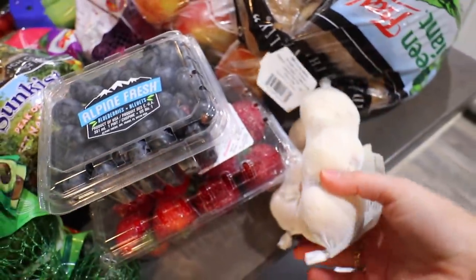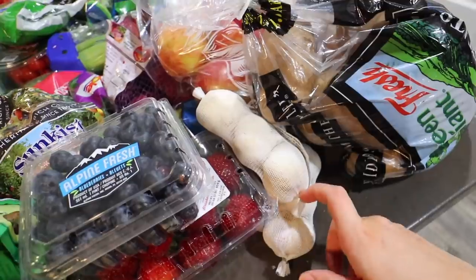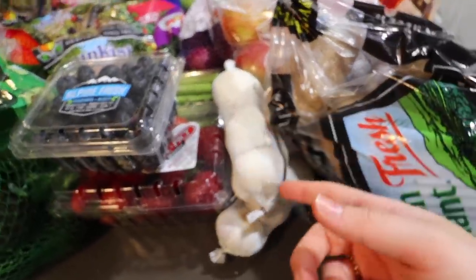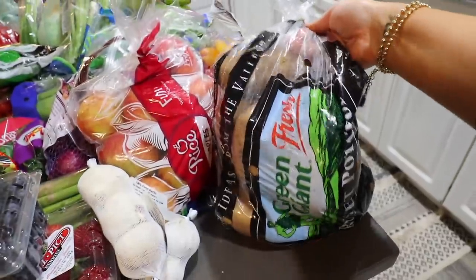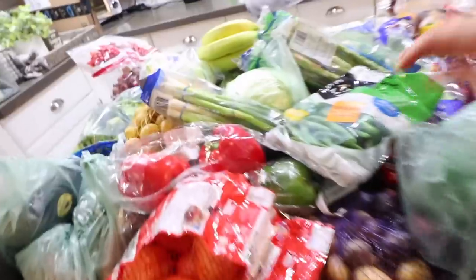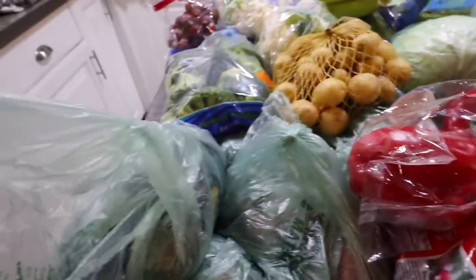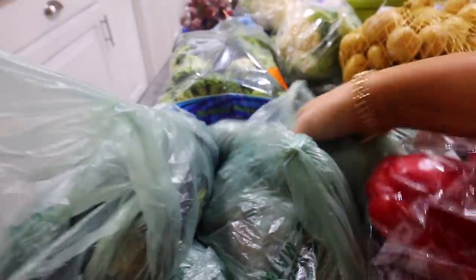I got two sleeves of garlic. I have the one in the jar, but it just doesn't compare to the fresh garlic. But when I'm lazy, the jar is good as backup. Some russet potatoes. We got some apples. Whoa, garlic down. I think that is everything unless something is hiding underneath, but that's pretty much everything that we got. Oh, I got a cucumber too.